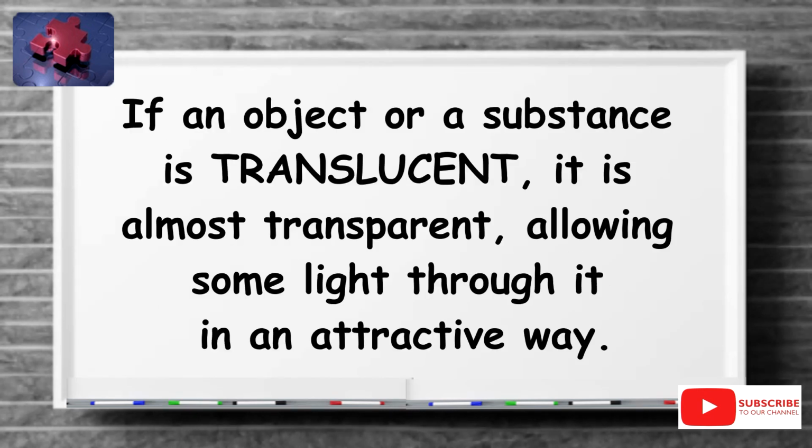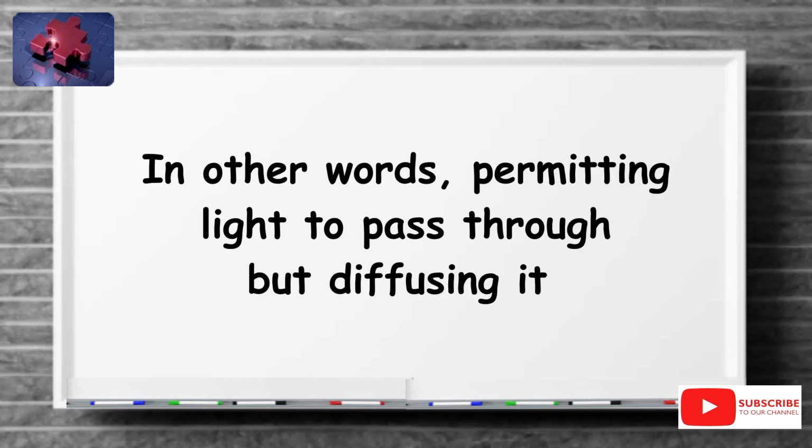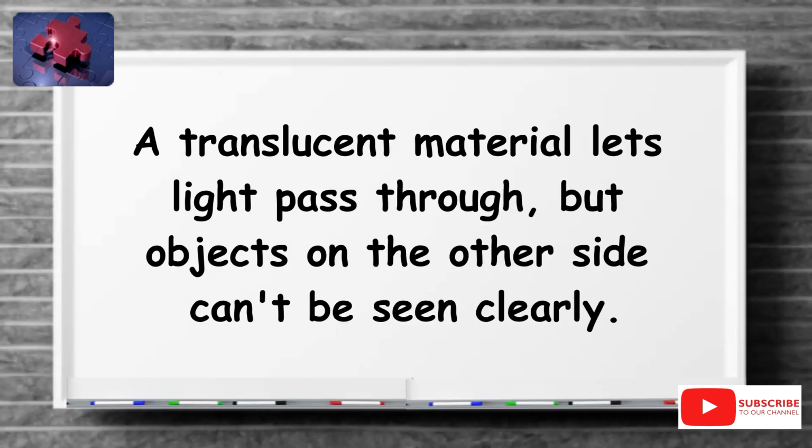If an object or a substance is translucent, it is almost transparent, allowing some light through it in an attractive way. In other words, permitting light to pass through but diffusing it so that persons, objects, etc., on the opposite side are not clearly visible. A translucent material lets light pass through, but objects on the other side can't be seen clearly.